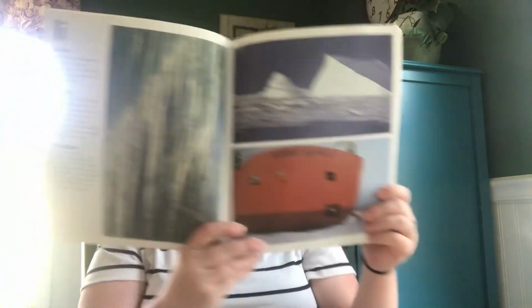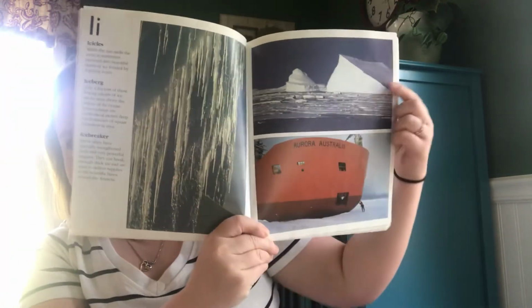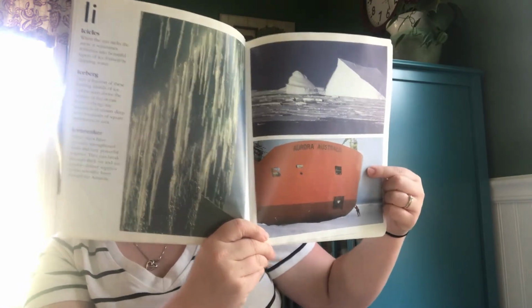I is for icicles, iceberg, and icebreaker. When the sun melts the snow, it sometimes refreezes into beautiful tapers of ice formed by dripping water. An iceberg: only a fraction of these floating islands of ice can be seen above the surface of the ocean. Some icebergs are hundreds of meters deep and thousands of square kilometers in area. They are very large. Icebreaker: these ships have specially strengthened hulls and very powerful engines. They can break through thick ice and are used to deliver supplies to the scientific bases around the Antarctic. So here are the icicles and icebergs, and that's an icebreaker. The icebreaker breaks through the ice to bring supplies.